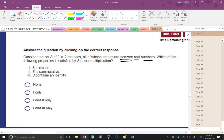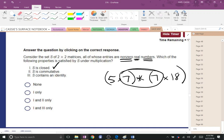First of all, is it closed? Meaning, if you multiply two matrices that are 2 by 2, would you also get a 2 by 2? And that is correct, yes. Remember, if I had a 5 by 7 matrix and I'm multiplying that by a 7 by 18 matrix, these two numbers have to be the same for you to be able to multiply them at all. Since they are, the outer numbers tell you the dimension of the resulting matrix. So if you multiplied a 5 by 7 times a 7 by 18, you would end up with a 5 by 18 matrix.